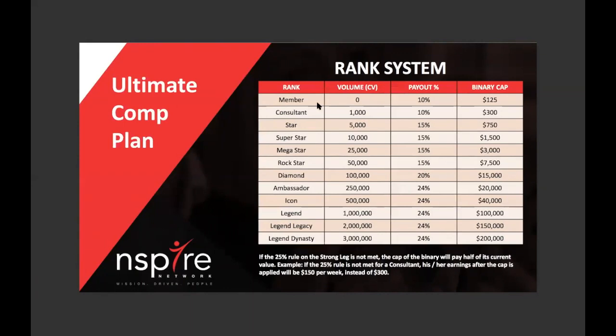Okay. So when you start off as a member, you have 0 CV till you get your business pack, and you're going to get up to 10%. Let's say you have only one team on one side, you'll actually get up to 10% bonus on what that one team does, and your binary cap, you'll get up to $125 per week.